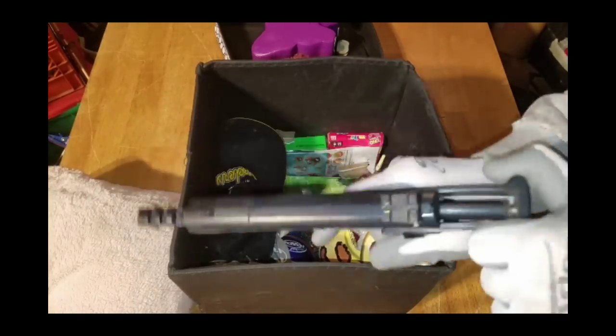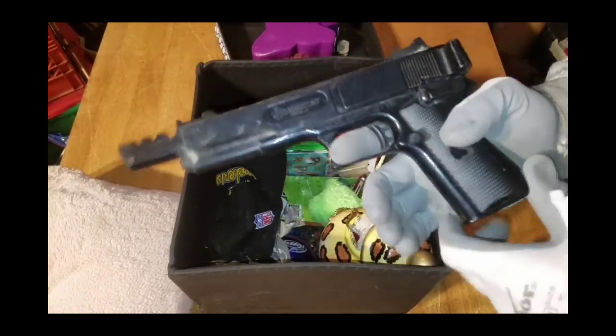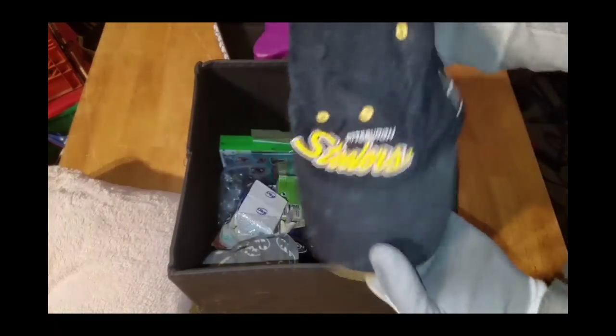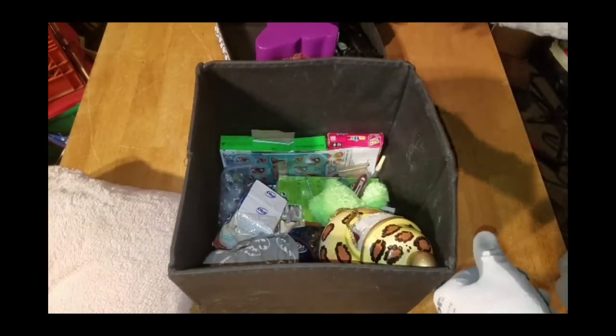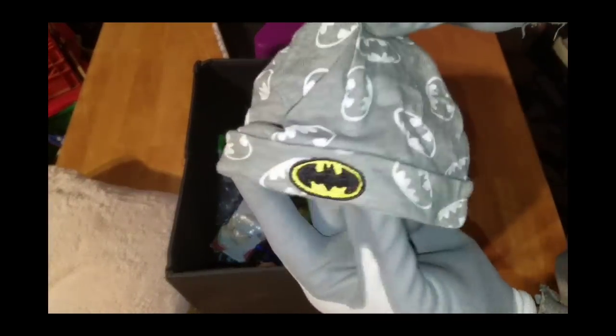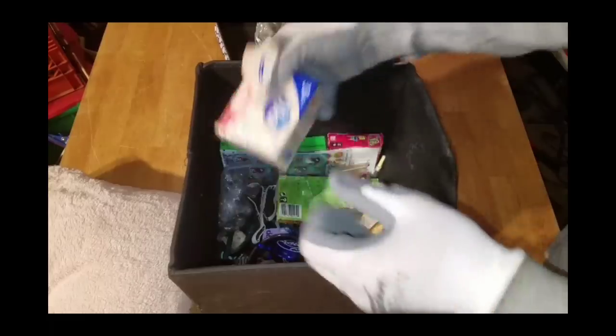Yep, I got a couple of these at home already. I find these a lot in the storage units too. We got a Steelers hat. Go figure, huh? We got a Batman baby hat.